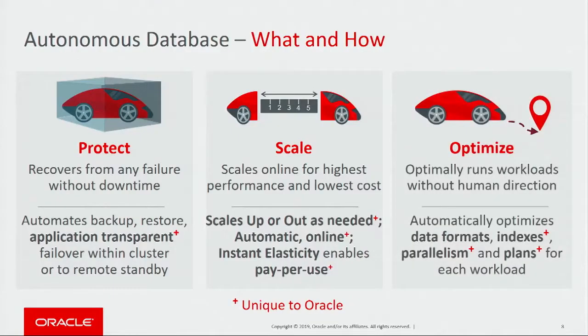Autonomous Database optimally runs workloads without any human tuning or direction. It automatically optimizes the data formats within the databases, the indexes that are created, the parallelism, and the optimizer plans for each individual workload. There are two deployment choices for Autonomous Database.